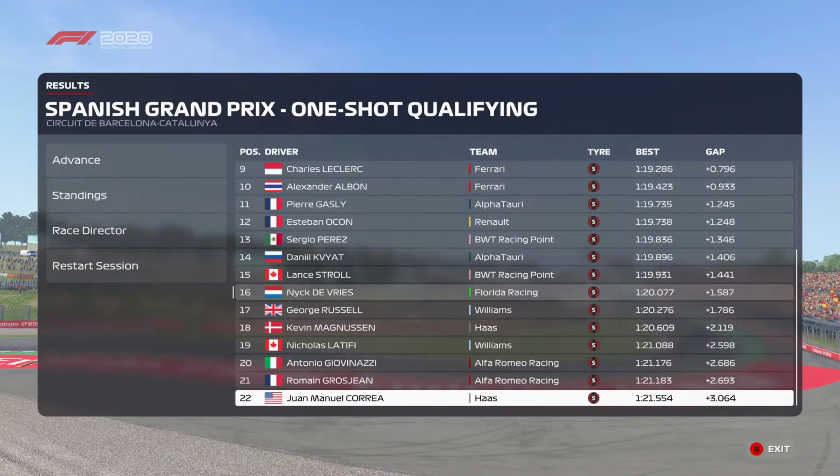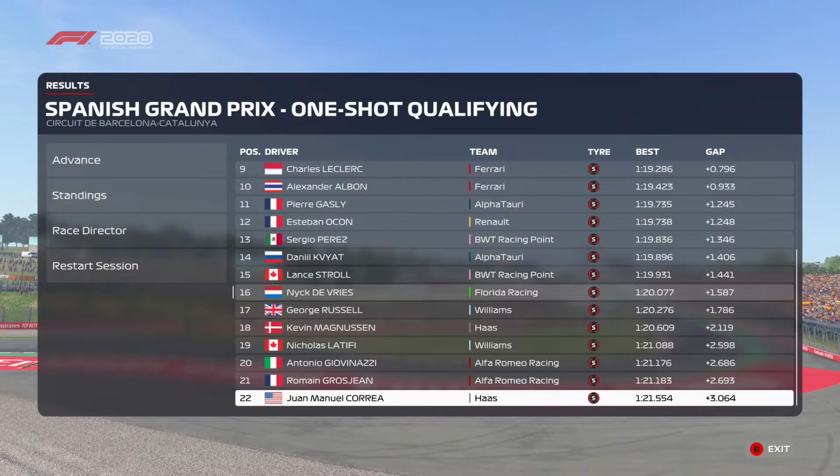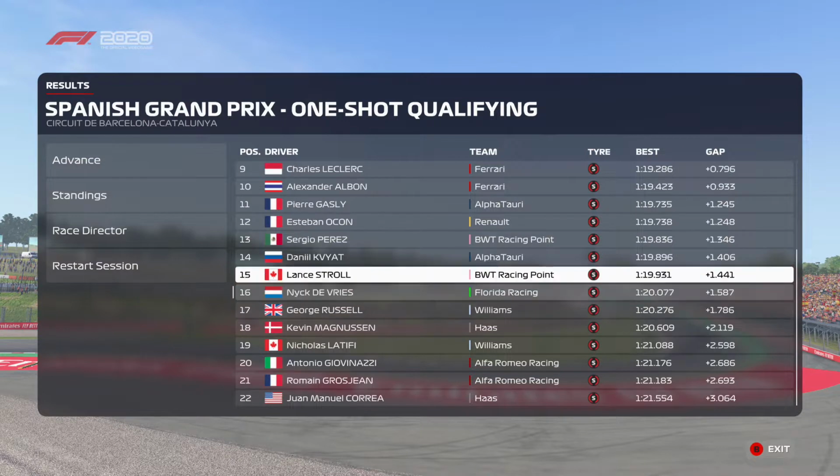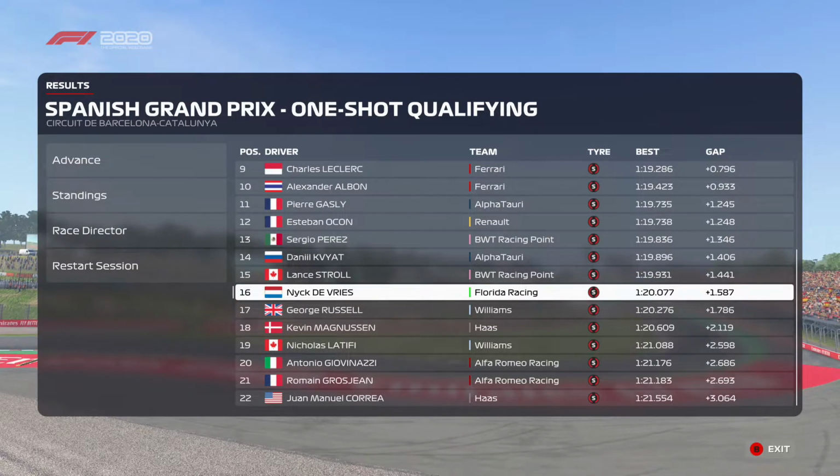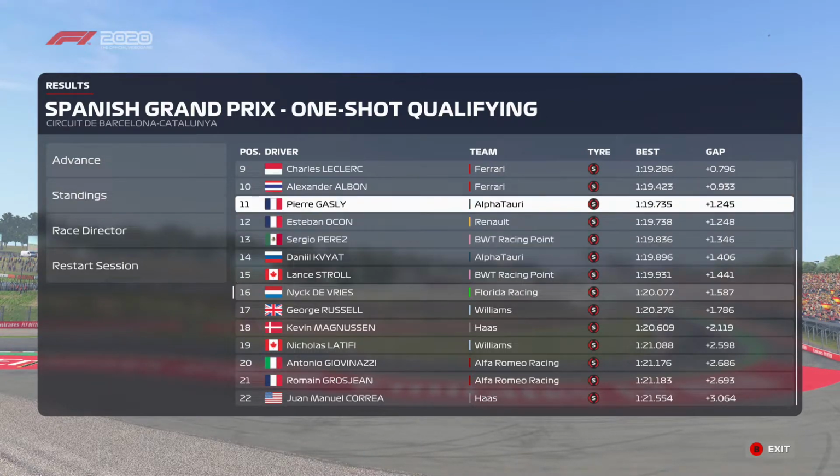Alrighty guys, so welcome back. Taking a look here, we've got Nyck de Vries up to 16th, so a little bit better, over two Williams cars, the two Haas and two Alfa Romeo, so that's kind of nice to see. Now what we were able to do is get to 5th.